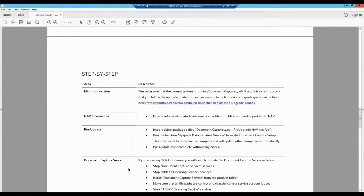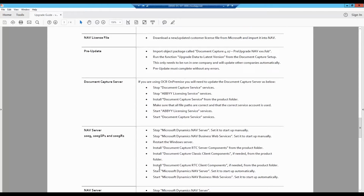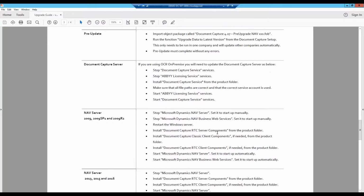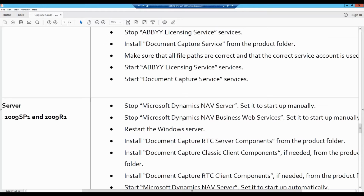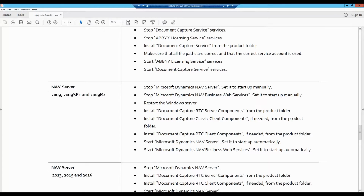Since the update of Double Capture server and client components for NAV 2009 at some point differs from other NAV versions, we also need to hear a few words about how the update process is handled when dealing with NAV 2009. The upgrade guide contains a detailed description of how to update the server and client components. There we are. Here's a separate section for NAV 2009.